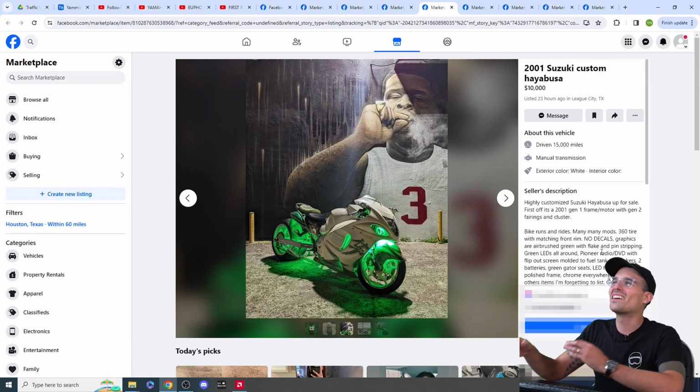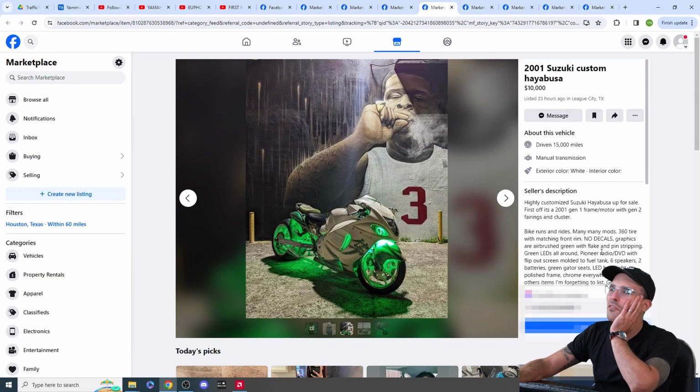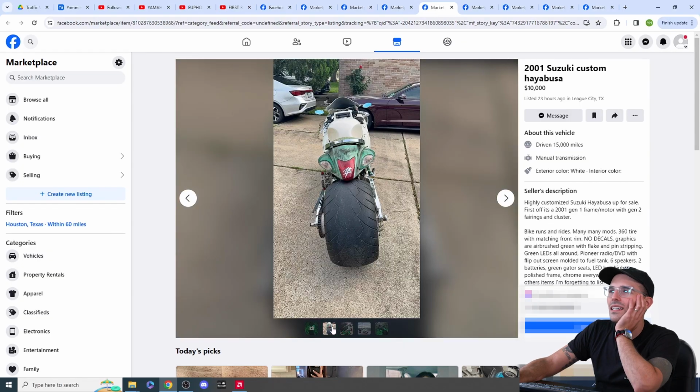Oh man, I love Hayabusa guys, man. Hats off. I just love that these are everywhere in the world and these people are pretty much all the same. Oh my God, dude. This one, to me, this might be one of the best Hayabusa finds that I've seen in a long time. The molded into the gas tank DVD player, the 360 tire that has an issue that he won't talk about here on the listing.